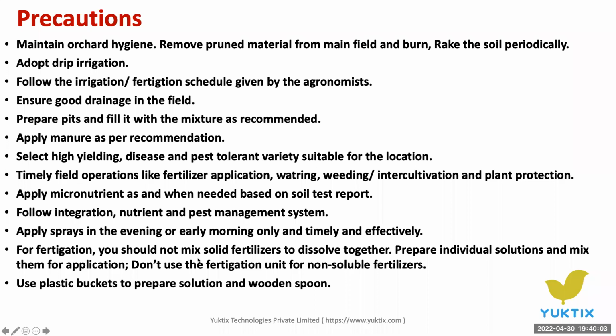Apply sprays in the evening or early morning only, because wind speed is very low and there will be no sunshine. It is going to be very effective if you apply in the evening or early morning. Timely application is very important and effective.